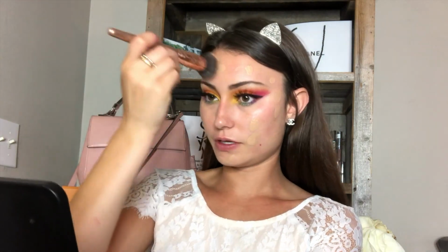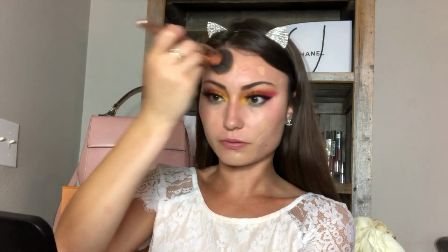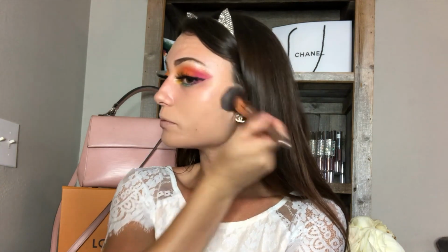Using my Morphe Kabuki foundation brush, just lightly patting it around, getting the most out of my coverage. I really do like this foundation. I think it's like one of the best foundations I've ever tried, and I've tried a couple, but this will always be like my number one until I make my own, of course. Just gotta get the formula perfected. Always do your neck, your chest.